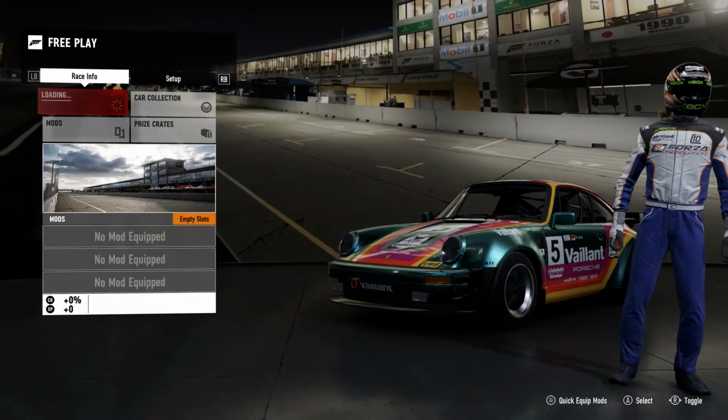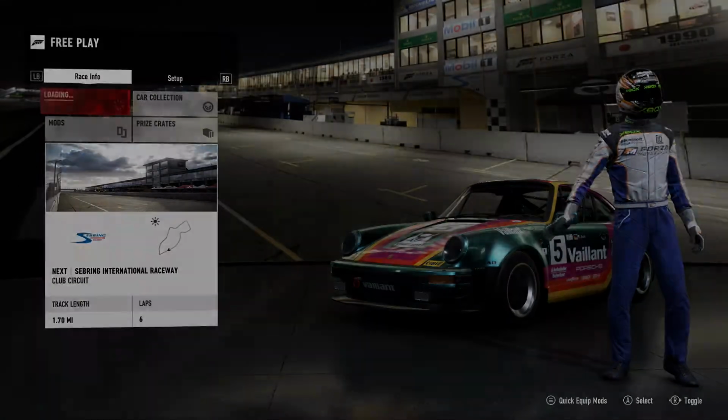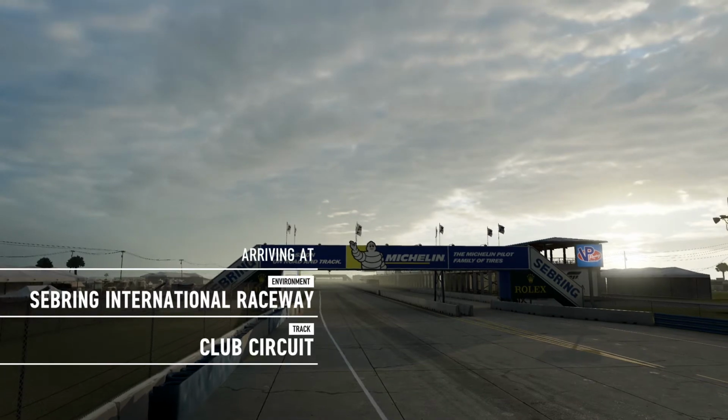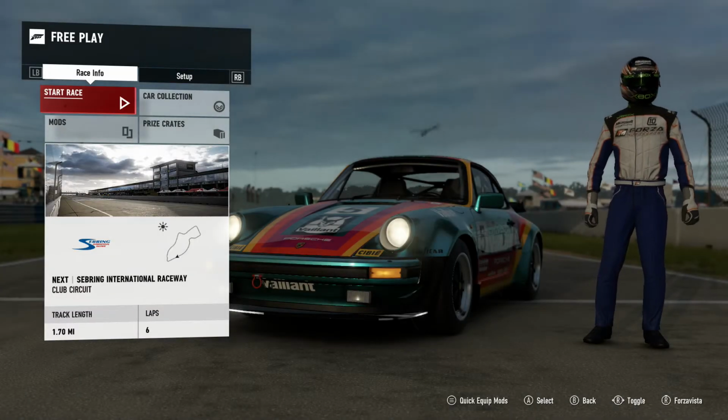So, yeah, right. We can't do that yet. Okay, no worries. Gotta wait for it to load. Loading times are pretty good on this game, although they are very random. Sometimes they'll be really quick like this, other times they'll not be as quick, which is a bit strange, but oh well.